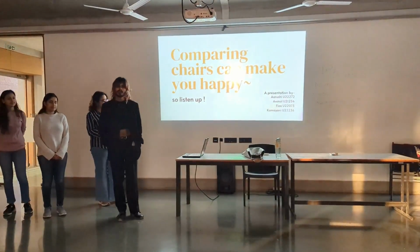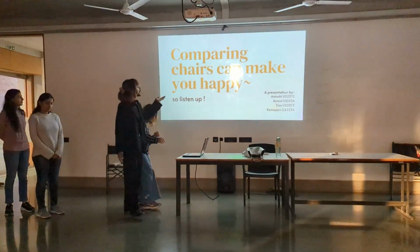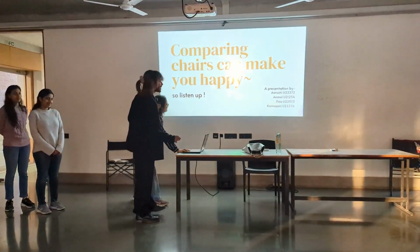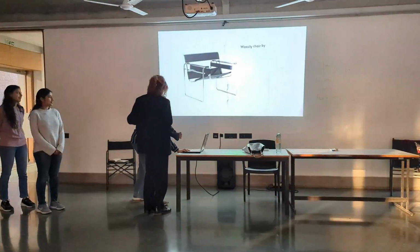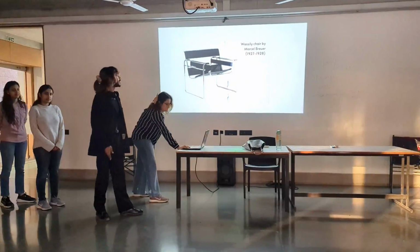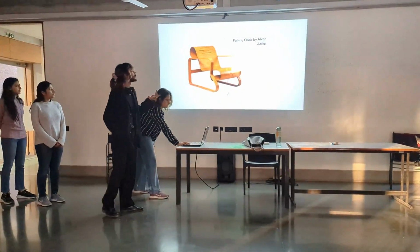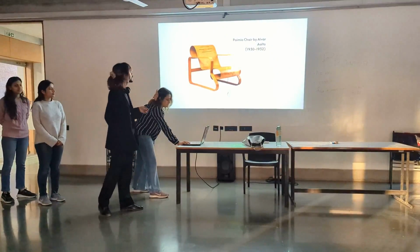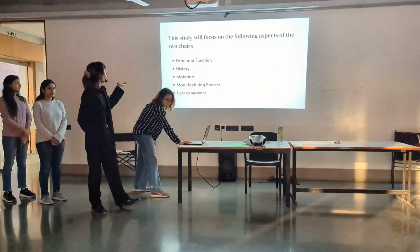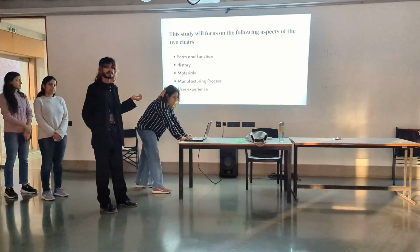So we'll be presenting our comparison for the two chairs, with the title of the presentation being "Why Comparing Chairs Can Make You Happy." So stick around for it. We'll be comparing the Vasily chair by Marcel Breuer, as well as the Pioneer chair designed by Alvar Aalto. The study will focus on form and function, history, materials, manufacturing process, and user experience.